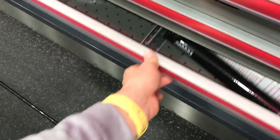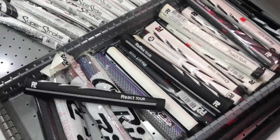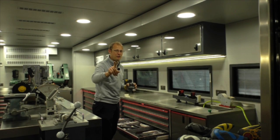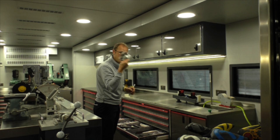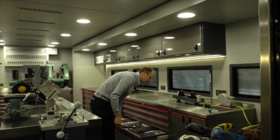In the next door down, you have more grips, so Super Stroke grips, you've got some longer dual balance grips, and finally, the chipping disc. Let's say you're playing at the Open and the flag on one of the practice days is in a certain area, but the pin is due to be somewhere else on the Sunday. You can chuck down one of the chipping discs in that area, and that gives you something to play towards. Really handy. They keep a stash on the tour truck.